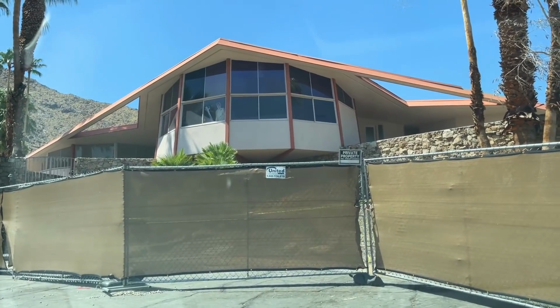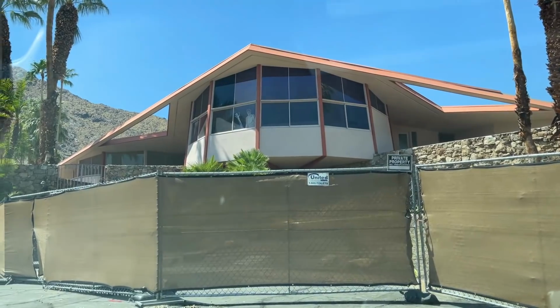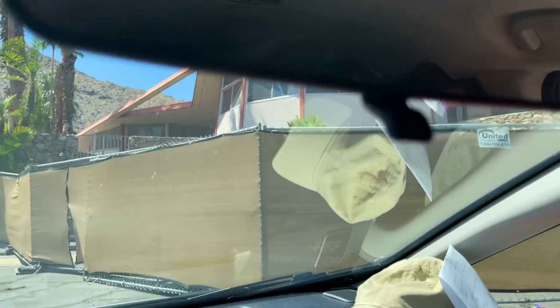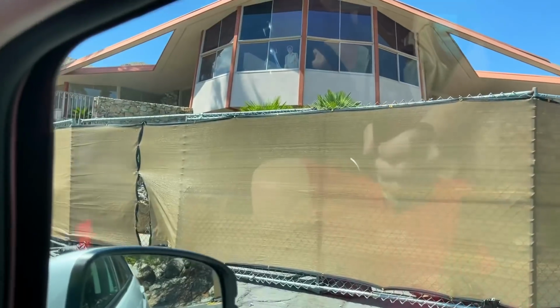Gosh, it's so hot. It's only April, but it's really hot, so we decided just to drive up here a couple blocks. But yeah, so that's just a little bit of an update on Elvis's honeymoon house. And if you missed the tour, you probably missed the tour forever.